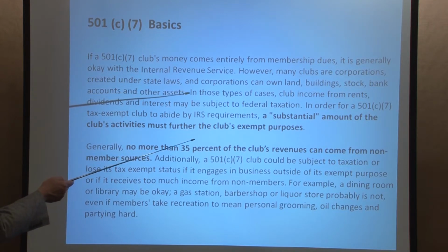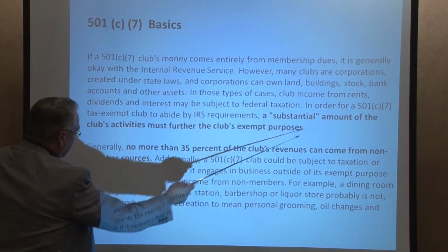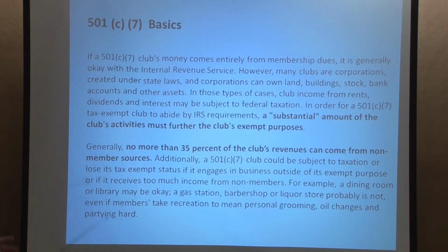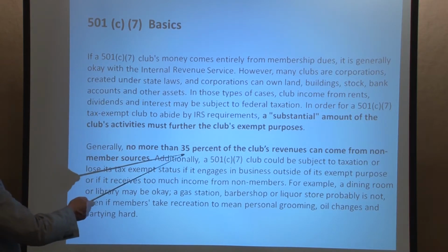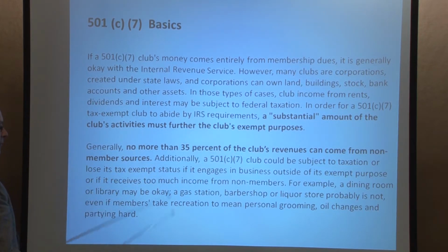In order for a C7 to be tax exempt and abide by IRS requirements, a substantial amount of club activities must further the club's exempt purposes. So you have to have a substantial amount of your money coming for that reason. Generally, no more than 35% of the club's revenues can come from non-member sources. This is one of the drawbacks: only 35% of your club revenue can come from sources other than dues, and show revenues have to be member-based.